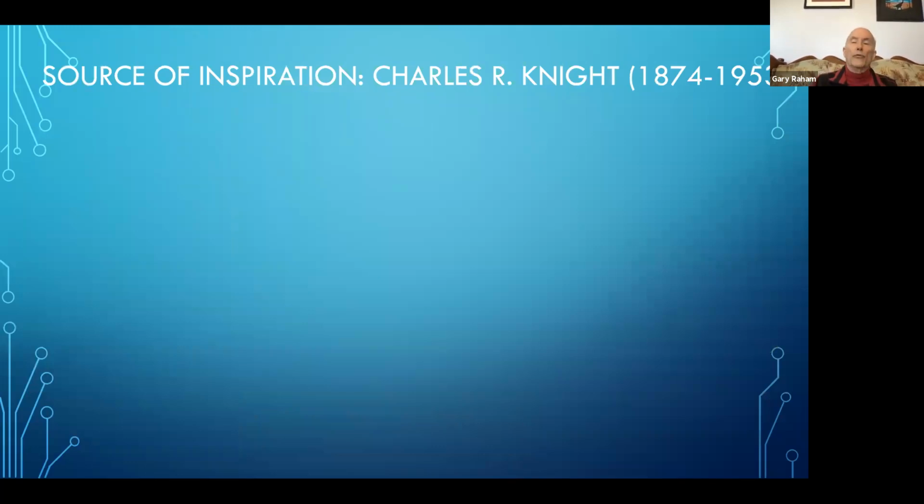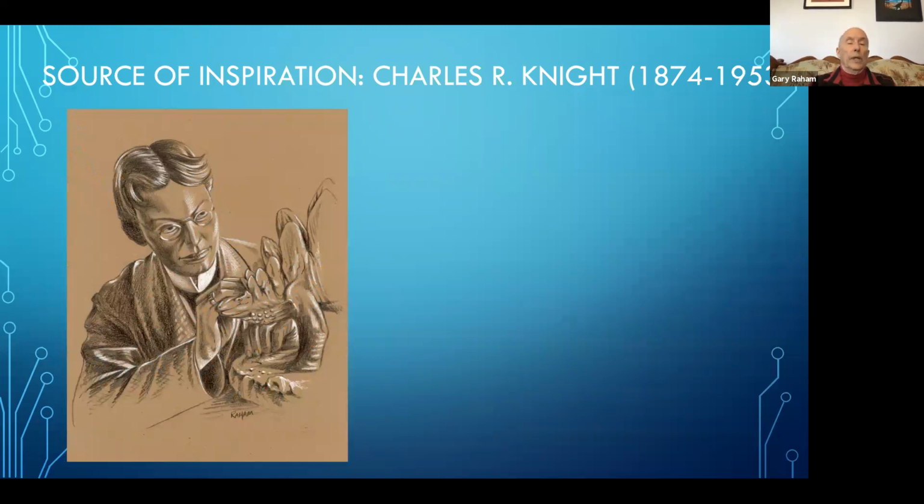Another source of inspiration, especially for illustrators, is Charles R. Knight. Now, some of you may not be familiar with Charles R. Knight's name, but many of you probably have seen his illustrations at one point or another. This is an illustration I did of Charles Knight based on a 1914 photograph. Charles Knight was actually a wildlife illustrator and a graphic artist. And he had been fascinated by animals for his entire life. And it turned out that his father worked for James Pierpont Morgan, who was connected with the American Museum of Natural History.